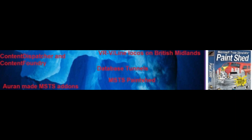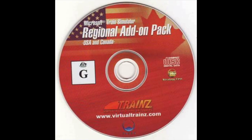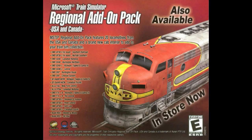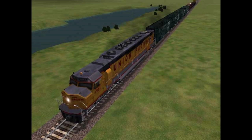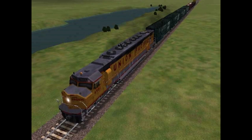Oren made MSDS add-ons. With the release of MSDS in 2001, Oren decided to release a bunch of Trains assets for the game. This was known as the Regional Add-on Pack. Many of the assets in this pack weren't released for Trains, such as this RDC. I'll go more in depth about this in a bit. In 2002, there was a free download for an MSDS converted DD40X, as mentioned in this TrainsIn forum thread and this photo.